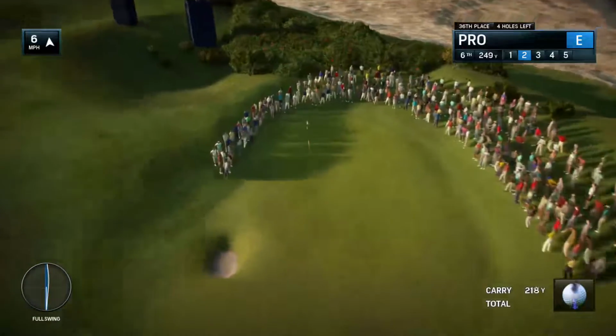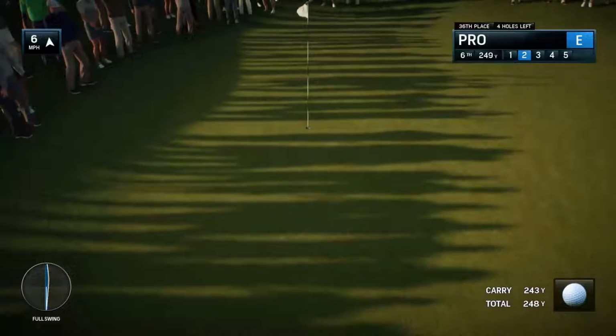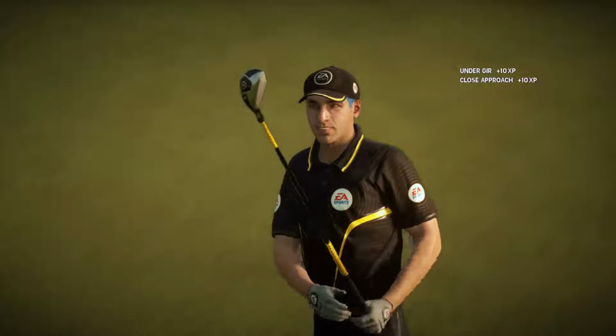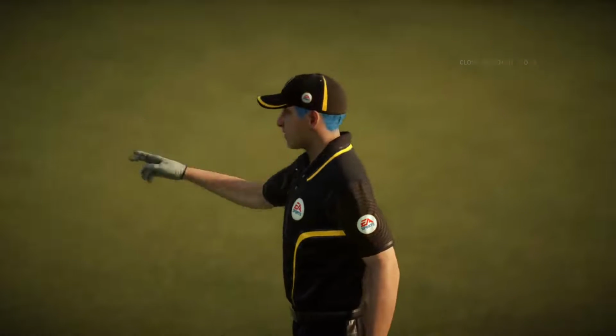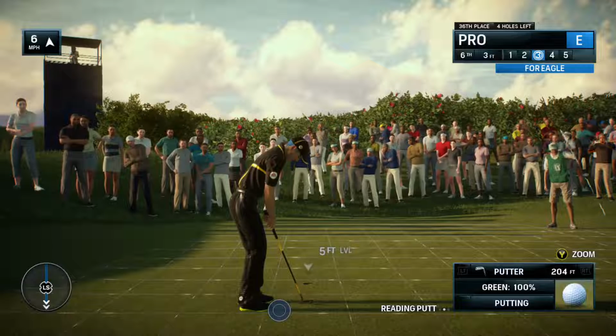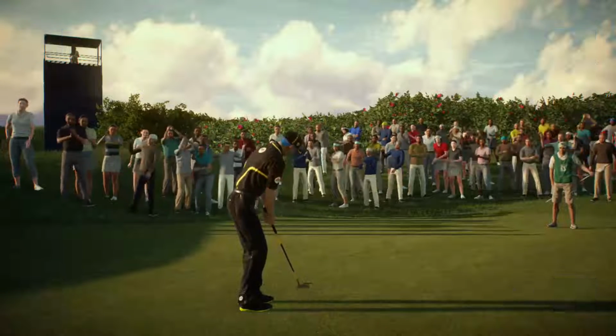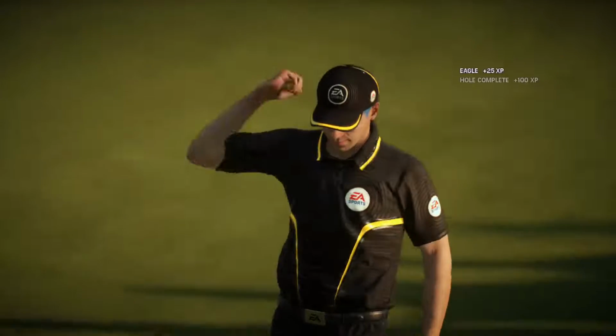Frank, obviously way too much club there. You've got to think something like that, or at least misread the wind. This is never going to sit down. Even par currently. Has it now sitting at 2 under par for the tournament.